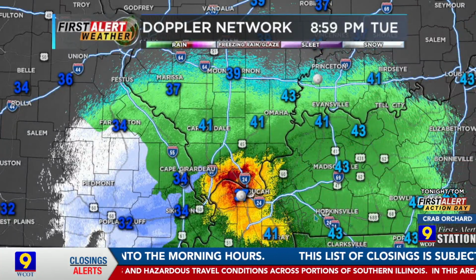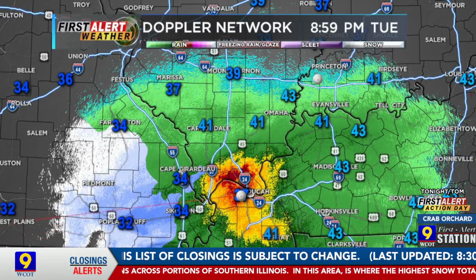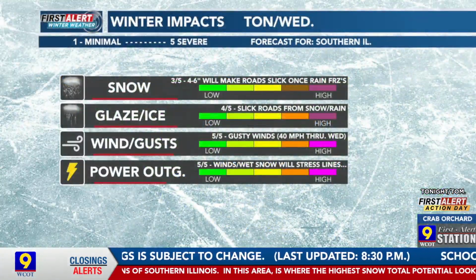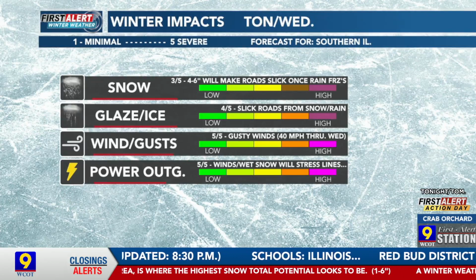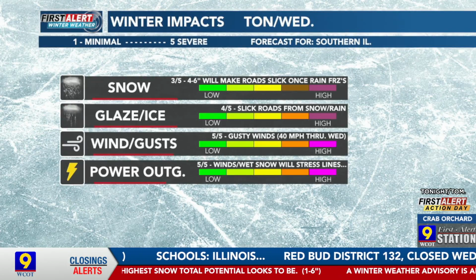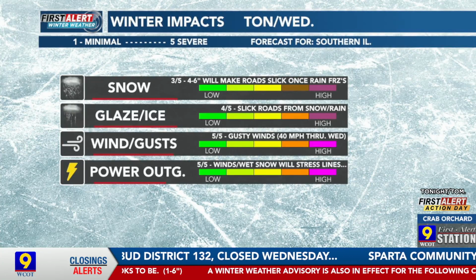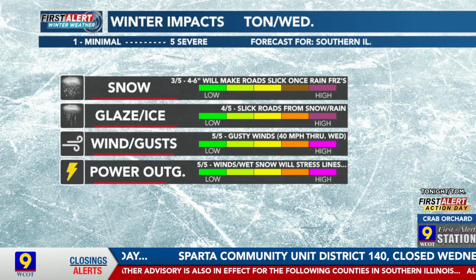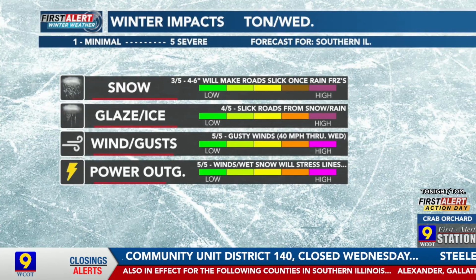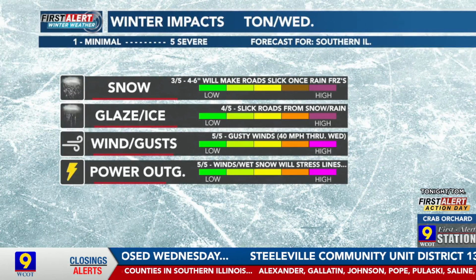So with that out of the way, let's go ahead and talk about the rest of the evening. What can you expect for the rest of tonight? As far as our impacts, this graphic hasn't changed too much, but I do think we need to talk a little bit more about these impacts because a lot of people want to know these snow totals. We're going to talk about how much snow we can expect, but I don't want you to just focus on snow, because snow is not the main impact here from this event.